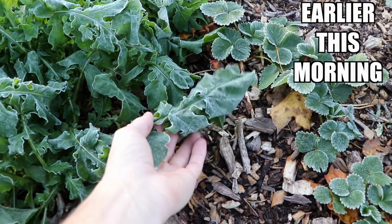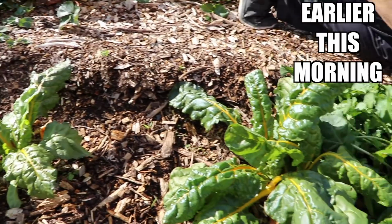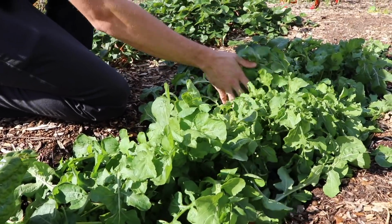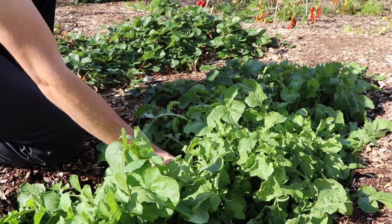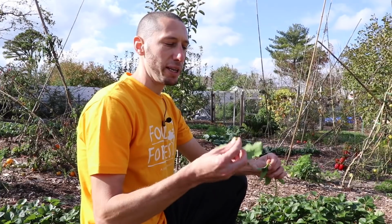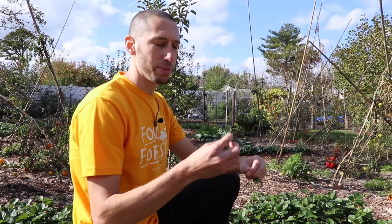Next to me over here is one of my favorite cold hardy ones. This is arugula. And arugula was actually one of the ones that I had growing in my garden the latest out of any last year. Good leaves, great for salads. It's nutty, a little spicy sometimes. And at this time of the year, I think it's just a little sweeter once the cold weather starts to come.